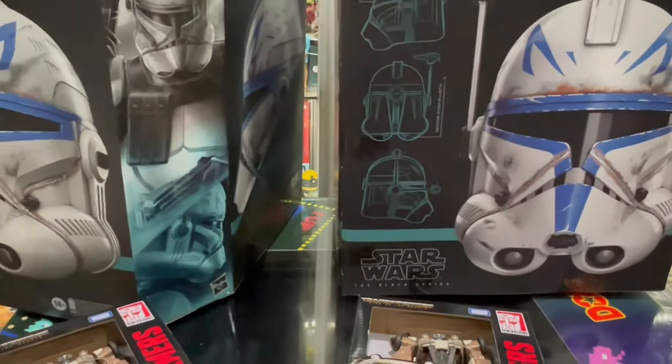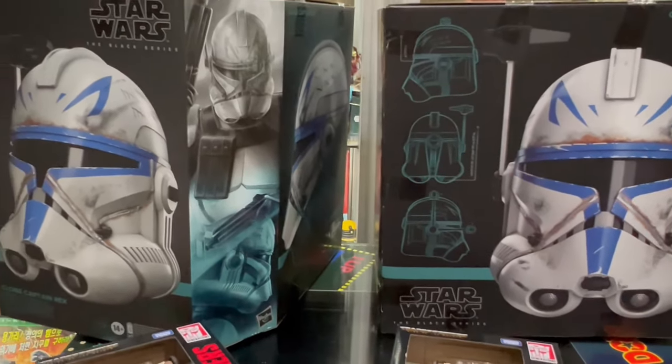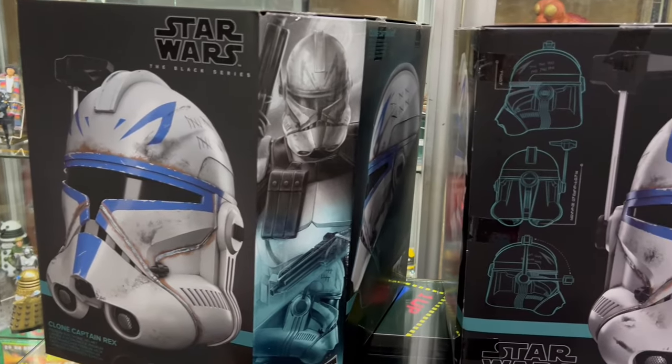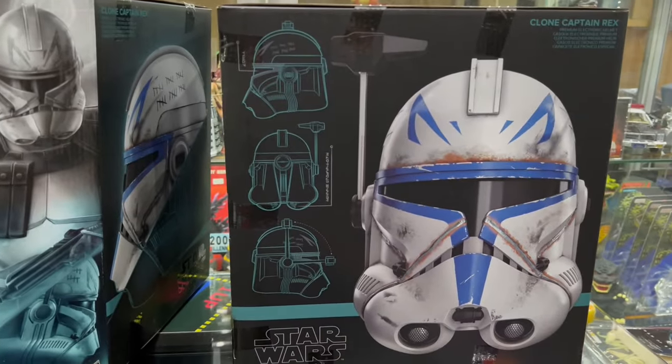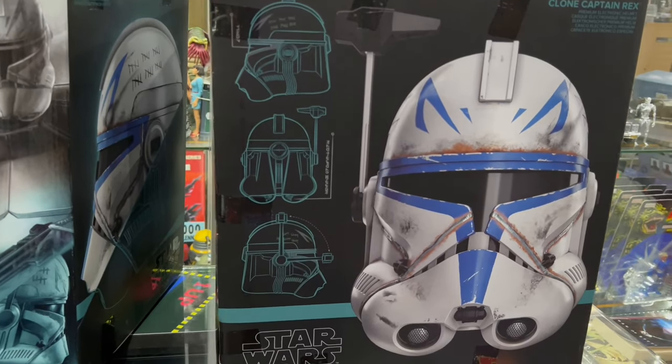And we've also got the Black Series Captain Rex helmet. Wonder if they'll ever do one without the weld lines. I prefer it without, personally.